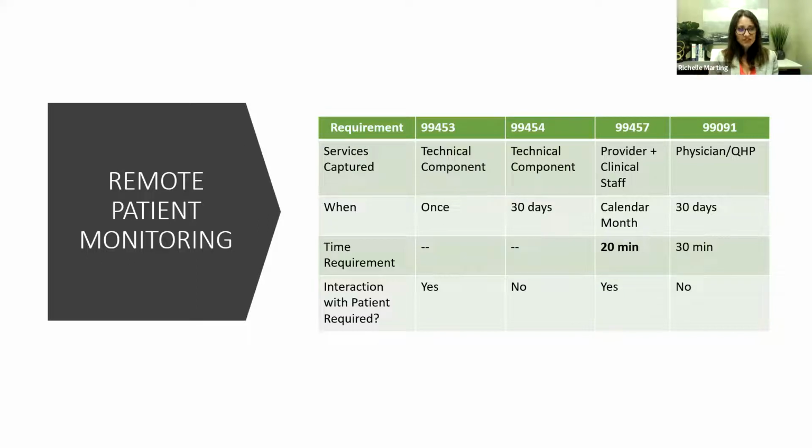So then let's take a look at kind of what's captured. What are you getting paid for each of these codes? The setup for the patient, the education for the patient, that's a technical service. So as is the equipment, the payment for the equipment itself. But then 99457, the monthly treatment management service, that's a professional service, as is 99091 for the monitoring.